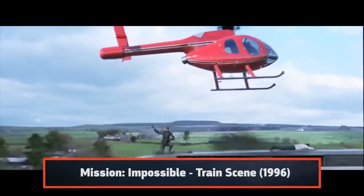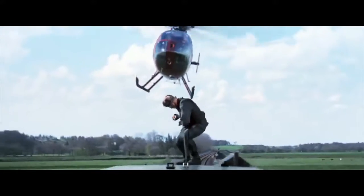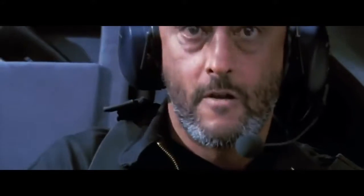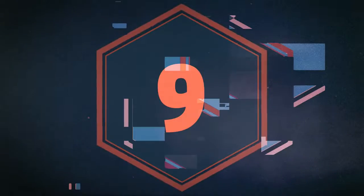In 1996, audiences were spellbound by Mission Impossible, the first film in the franchise. The train scene in that film had audiences gripping their seats as if they were holding on for dear life like Ethan Hunt. As realistic as it looks, the stunt was mostly filmed in front of a green screen, and a powerful wind machine was blasting 140 mph winds at Tom while he clung to the speeding train.